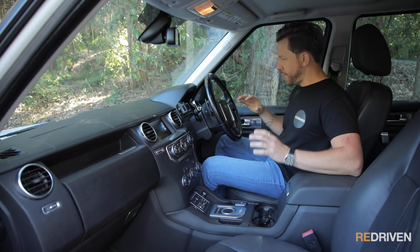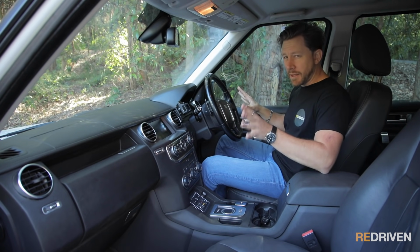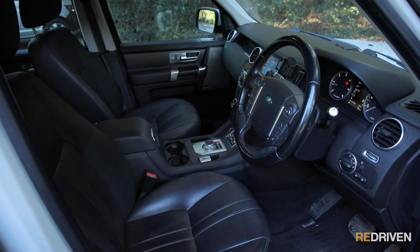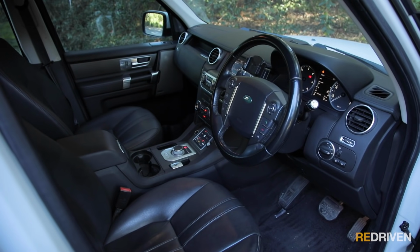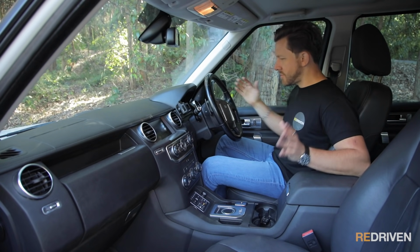How's the interior? Well, look, from a design aspect, it's bloody lovely in here. It's muscular and purposeful, yet still classy and sophisticated. If Henry Cavill was an interior, it'd be this. As far as wear and tear goes, excellent.